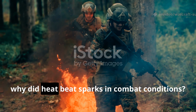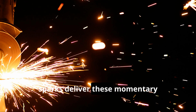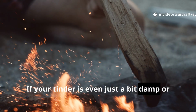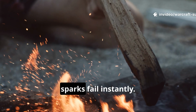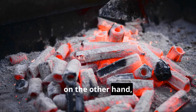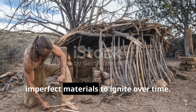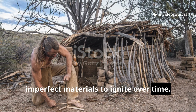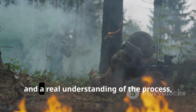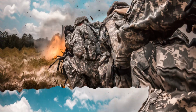So, why did heat beat sparks in combat conditions? Well, sparks deliver momentary temperature spikes, right? If your tinder is even just a bit damp or not quite prepared, sparks fail instantly. Sustained heat, on the other hand, does not. The hot stone method actually allowed imperfect materials to ignite over time. It was a technique that rewarded preparation, discipline, and a real understanding of the process, rather than just speed.